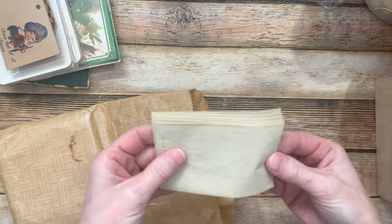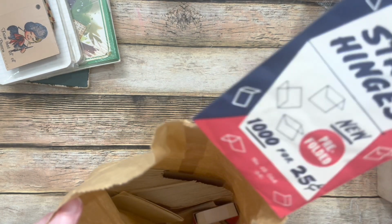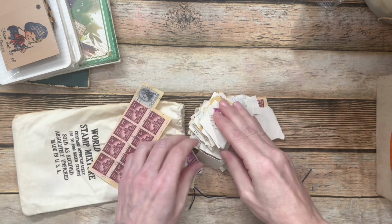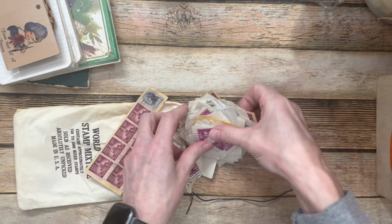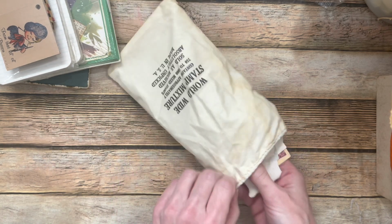Oh, that's right. Okay, so this bag is just the glassine envelopes, which are super cool, nicely aged. And so that's full. And then there's a bag of the hinges. Another bag of stamps. I paid $20 for all these, which I don't know if it's a wonderful deal or not, but that was the first day.